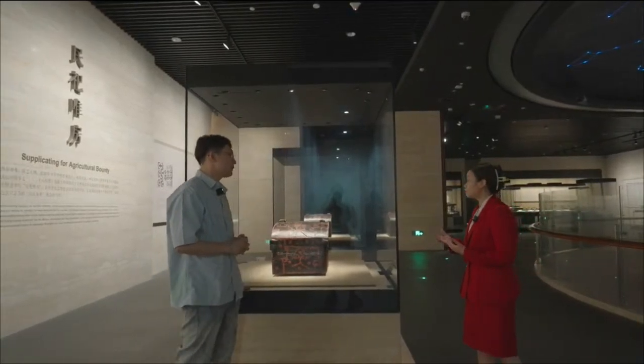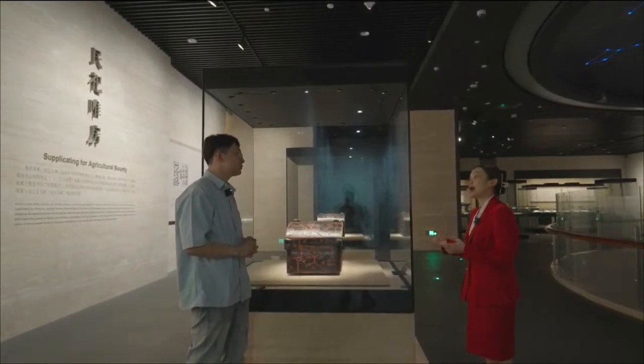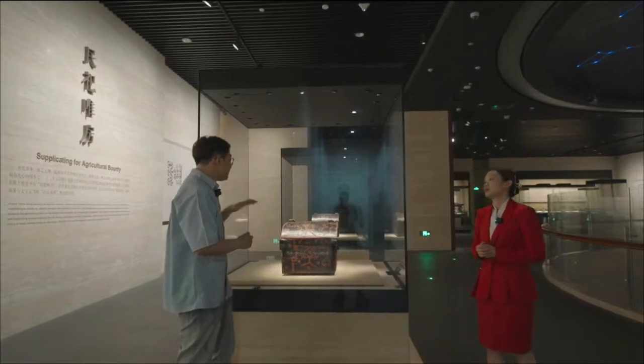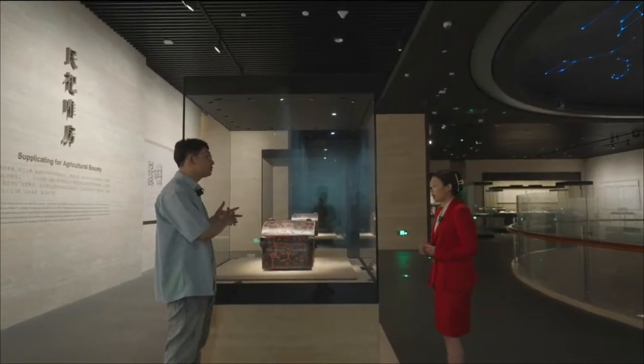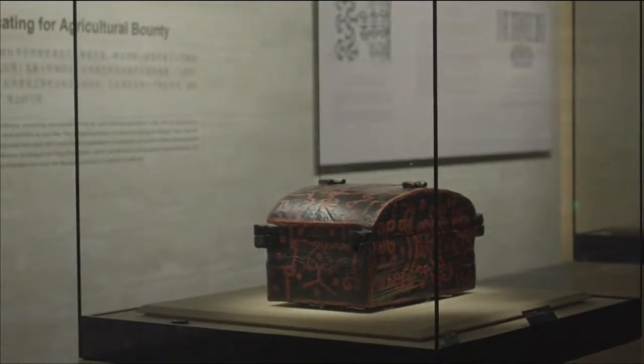Normal people will use smaller things, like bowls or caps. This case belongs to the Marquis. So lacquered means there are patterns painted with special paints, right? Right, and this special paint somehow protects it from decay.